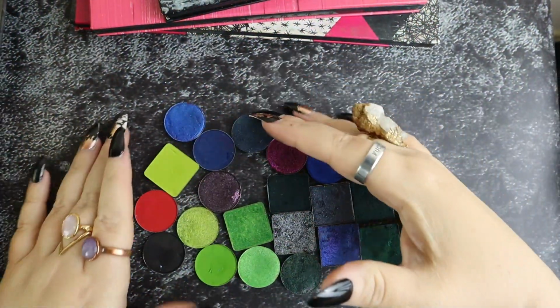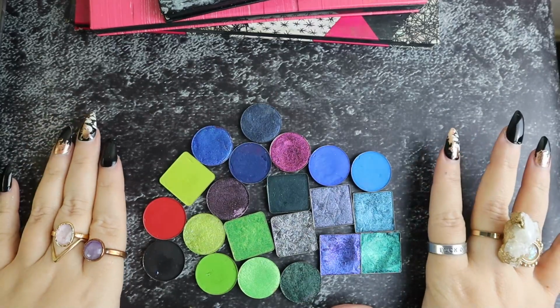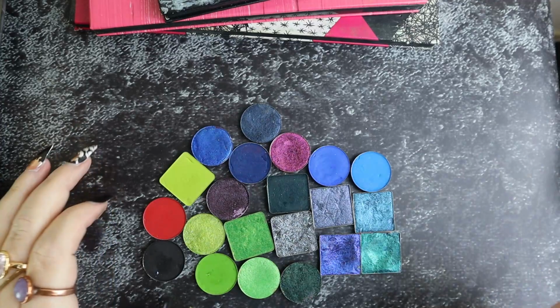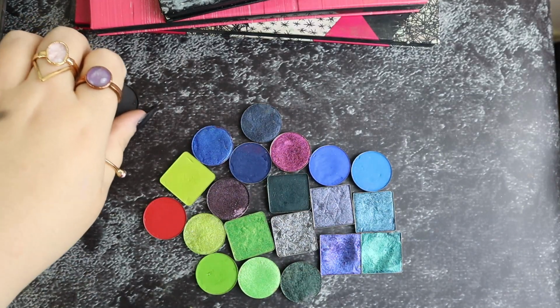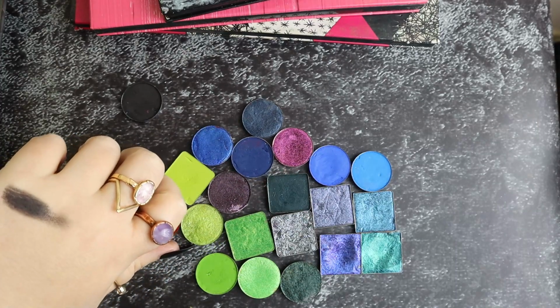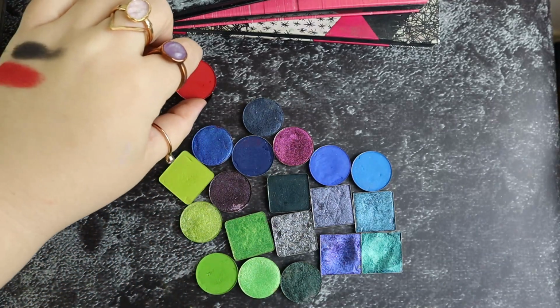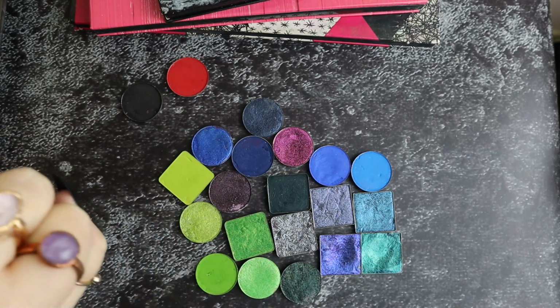Okay, so here are a bunch of colors that I pulled out for the movie. Obviously, I'm not going to be using all of them. I do think that a black and a red for the movie in particular are pretty important because, of course, Beetlejuice had black and white stripes on, but also the movie is just a very, very dark color palette.